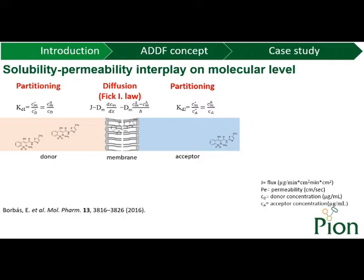If we describe these processes with partitioning coefficients and Fick's first law, and assume that the solubility in the donor and the acceptor media is constant, then flux can be described as the product of permeability multiplied by the concentration difference between the donor and the acceptor phase. That form of the equation shows that the driving force of membrane transport is the concentration gradient. The permeability is a constant which describes the membrane transport of the API.